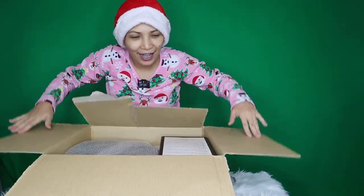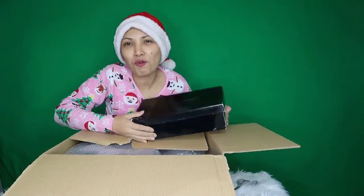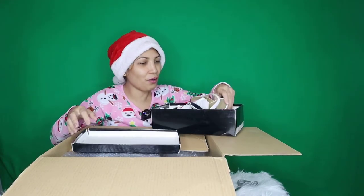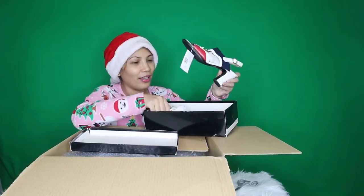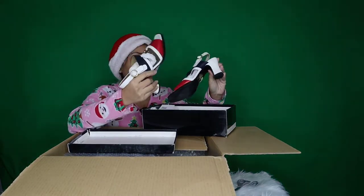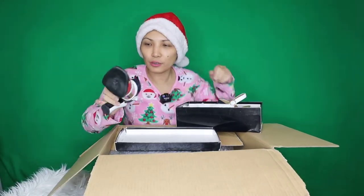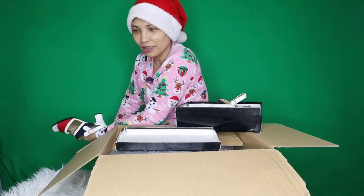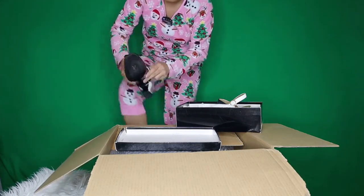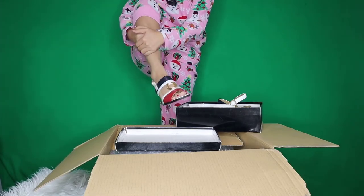Okay. First item is YSL. It has a box. Oh! This is our size 36 YSL shoes. You know why I bought this? Because I feel like I can use this. Look, I have to stand. I can use this when it is holidays.